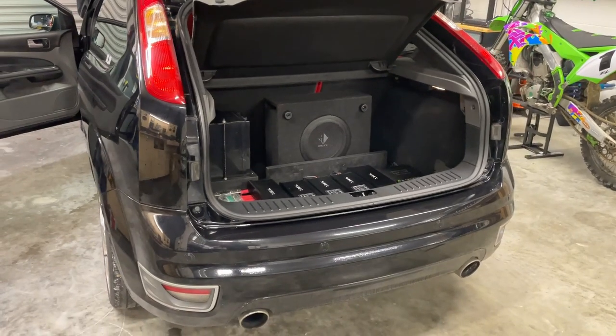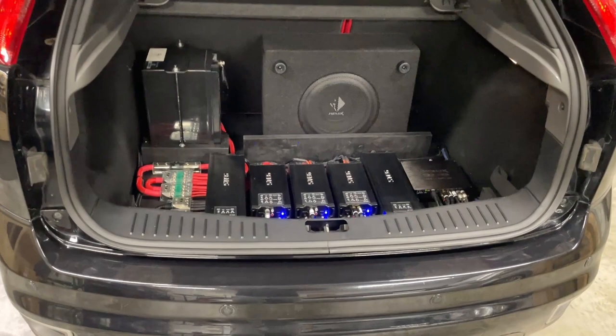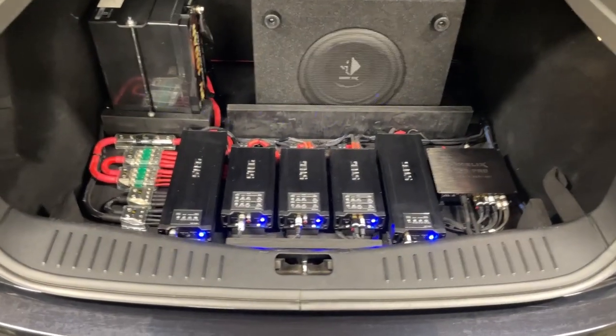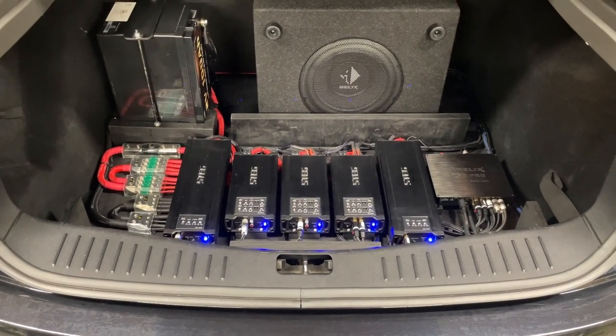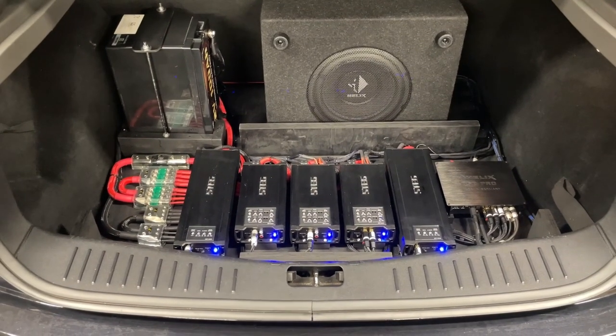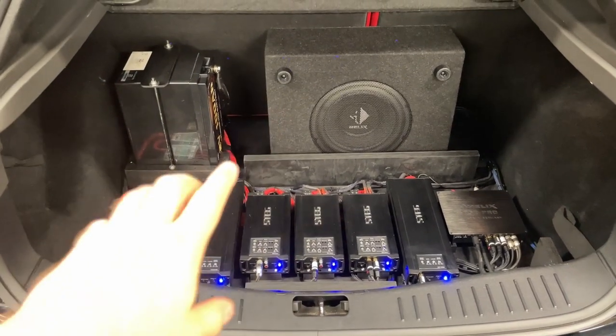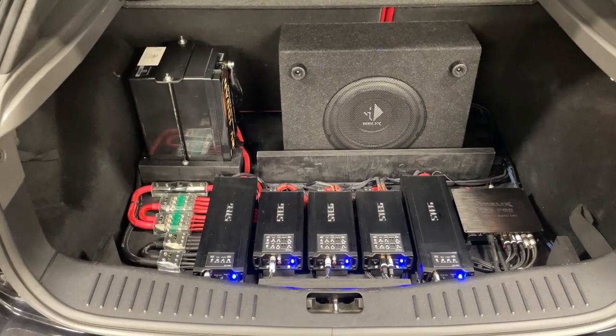So most of the equipment came out of that car. So it's not a surprise why now we have so many Steg amps here, because he had all these in the Orion before, and even that lithium battery. So I'm gonna go through what's happening here. Maybe I should point out first that that's not the permanent sub. We just threw that in because we don't have a proper sub yet.